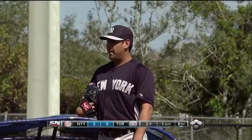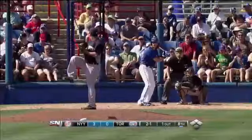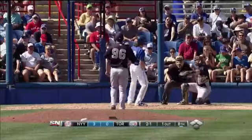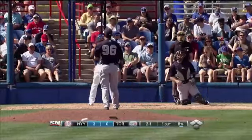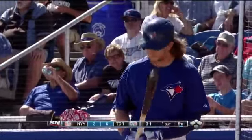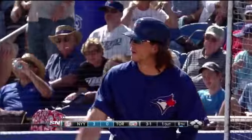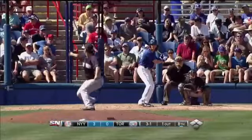Yeah. 2 balls, 1 strike. Rasmus, 1 for 3 this afternoon as the designated hitter. You know, I didn't like to see that, there was a fight or a guy got hit, and then it went a little bit extreme. But I guess you can tell that there's some passion.